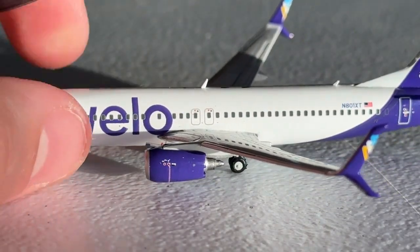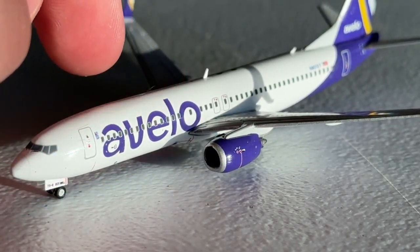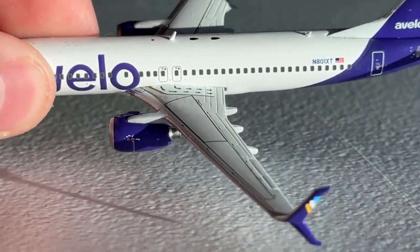And then of course, you got the CFM56 engines that look really nice. I would love to sit in a seat like right here. That would be super cool. So if I do fly them, that will be where hopefully I'll be able to sit. Really good looking wings. You got the emergency wing exits and all those details right there.